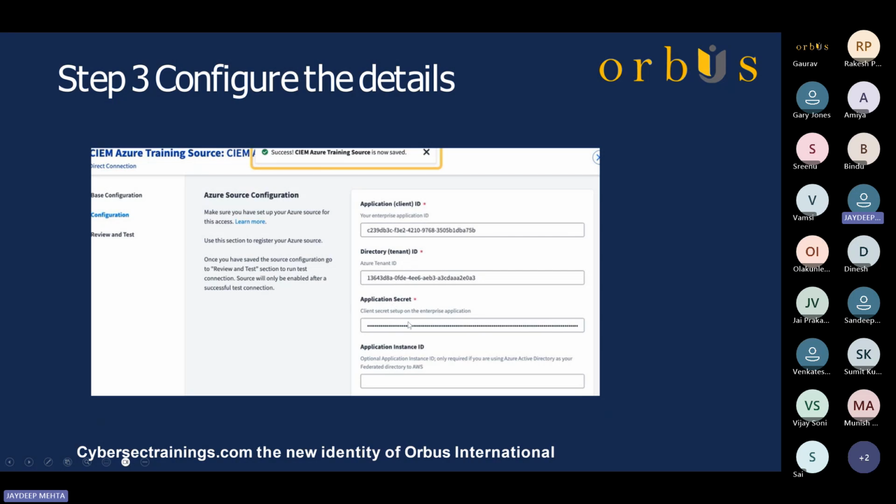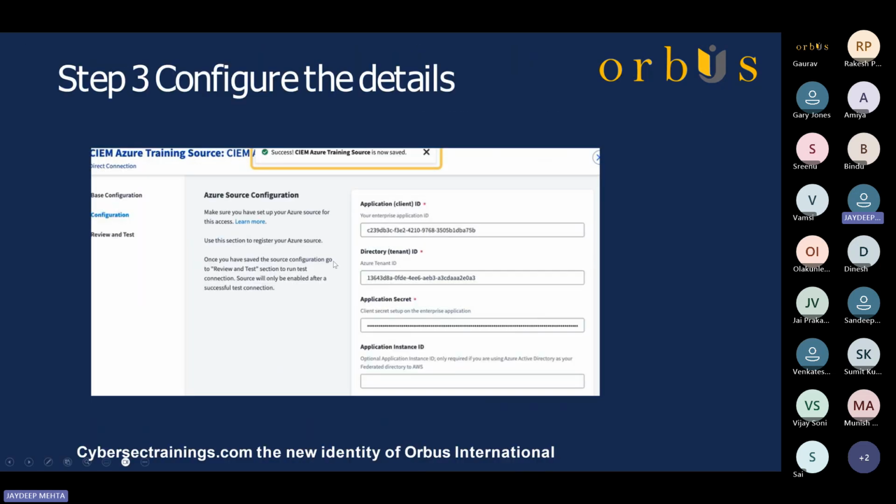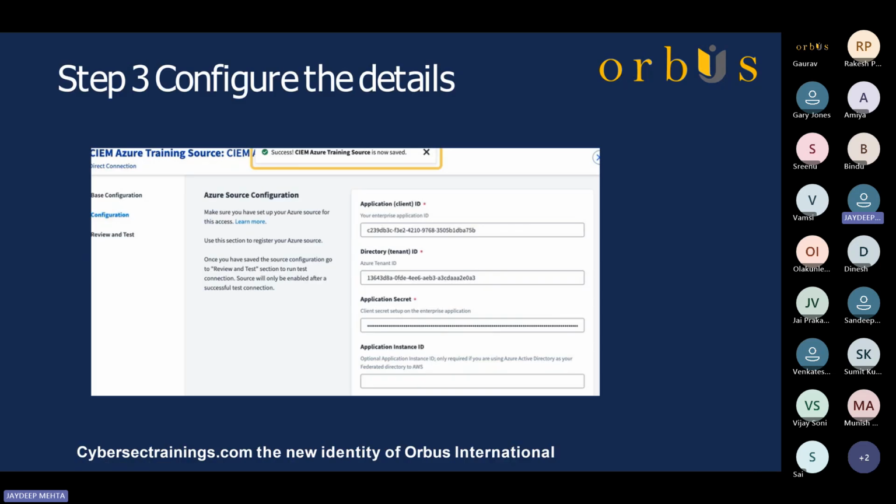The client secret you will again get during the application registration exercise in your Azure portal, right? And additionally, you can have an application instance ID if you have federation set up, but that's more of an optional thing. Right. So once you do that, pretty much you are done with the connectivity information. The next part is you can review and test the connection and map relevant attributes.